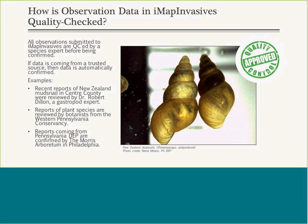So examples of how we are doing this QC process are some recent reports we got for New Zealand mud snail in Centre County. The photos were reviewed by a snail/gastropod expert with the South Carolina University. His name is Dr. Robert Dillon.